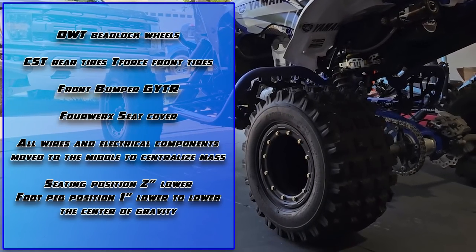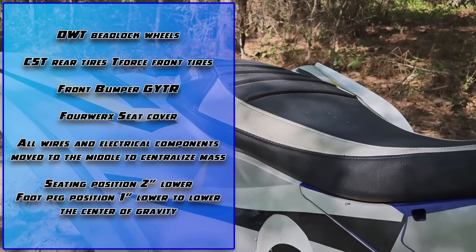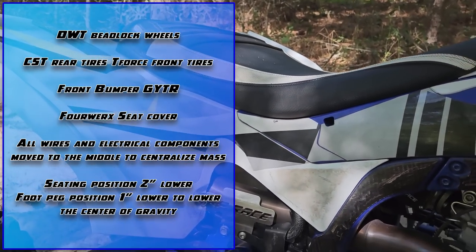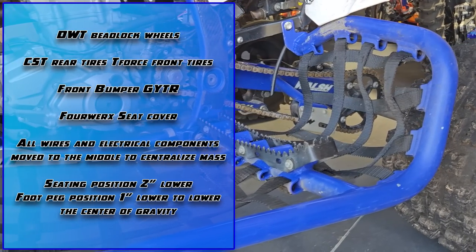For the control setup, it's got the Urmosi 720 SBC bar clamps, ProTaper SX fat bars, Magura hydraulic clutch, Brembo brakes, ODI grips, Urmosi factory thumb throttle, and a Motion Pro kill switch. The wheels front and rear are DWT beadlocks. It's got CST rear tires and T-Force front tires. Front bumper is made by GYTR. Seat cover is made by 4Works. All the wires and electrical components have been moved to the middle to centralize the mass. The seating position has been lowered 2 inches and the foot peg position has been lowered 1 inch as well to lower the center of gravity.